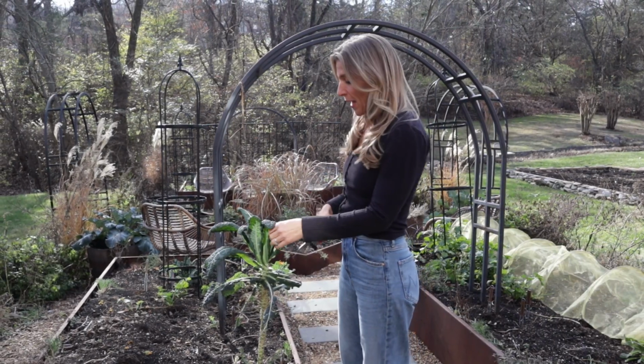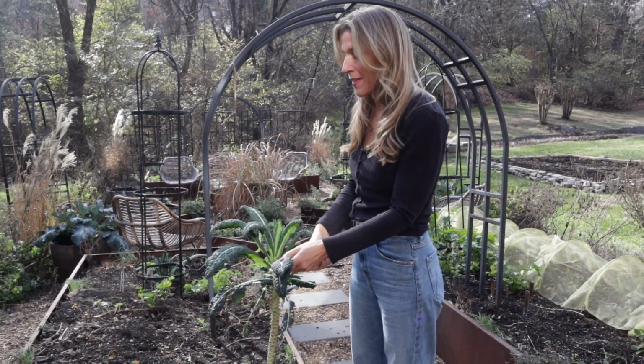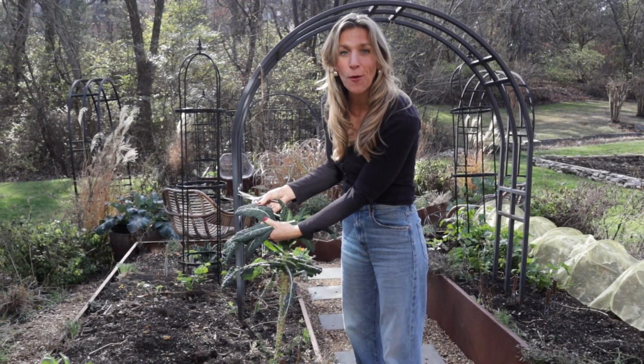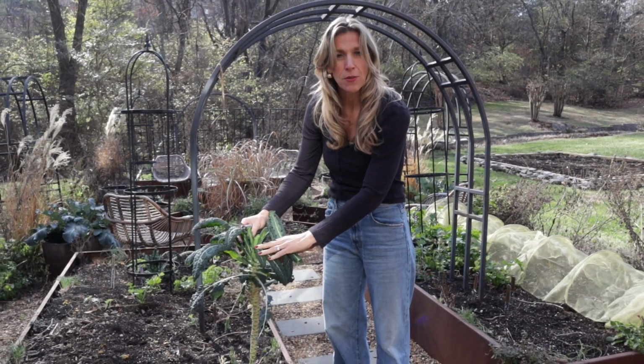All right, so first up we have Tuscano Kale. This is Tuscano Kale's time to shine because the pests have mostly died. They've been killed by frost. And if you notice, these leaves are finally healthy. There's no holes left. They are just thriving and doing their thing, even though it's freezing cold, and there's new leaves coming right through the center.